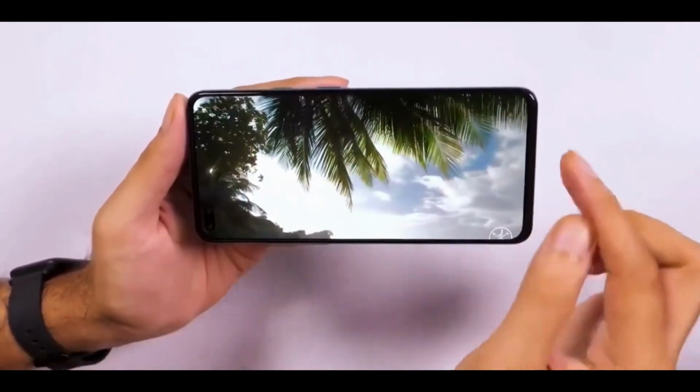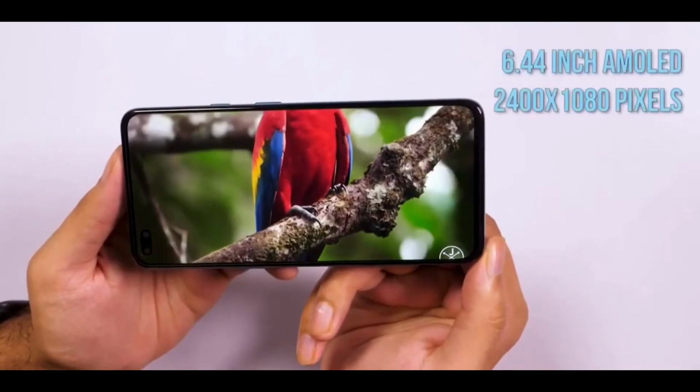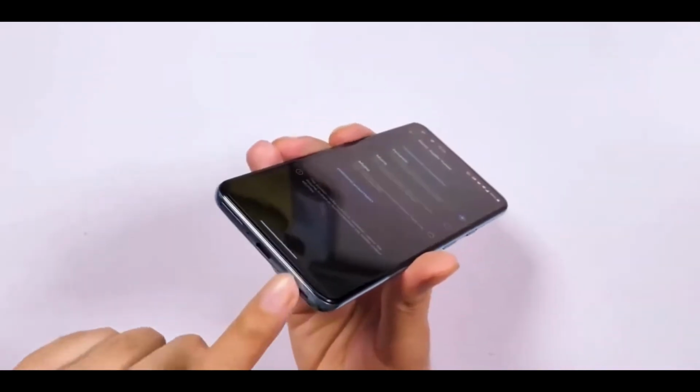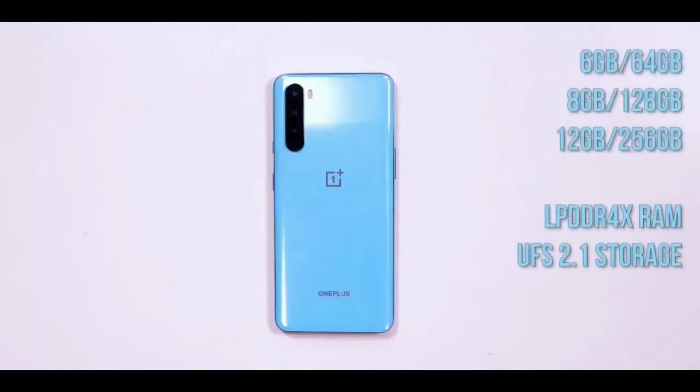At the back, the quad camera module sits in a vertical strip placed on the top left, with the LED flash next to it. You'll see the brand's logo in the middle, and OnePlus branding closer to the bottom. On the right spine, you'll find the alert slider and the power key, while the volume rocker is placed on the left. The bottom is home to a dual SIM tray, the Type-C port and the speaker. There's no 3.5mm headset socket, alas. This is a tad disappointing, but not completely unexpected.